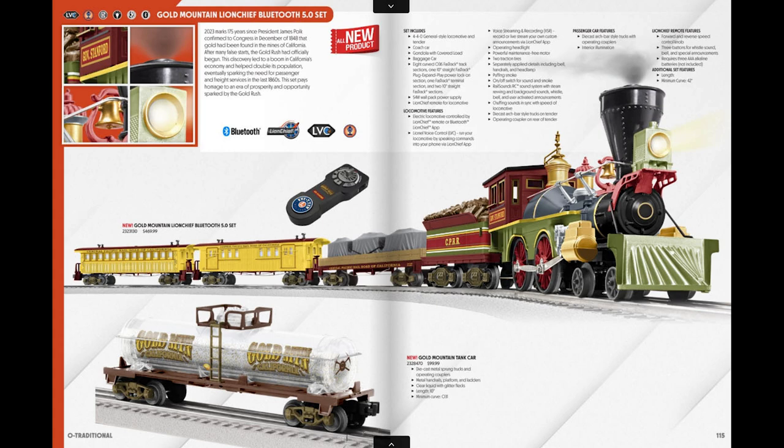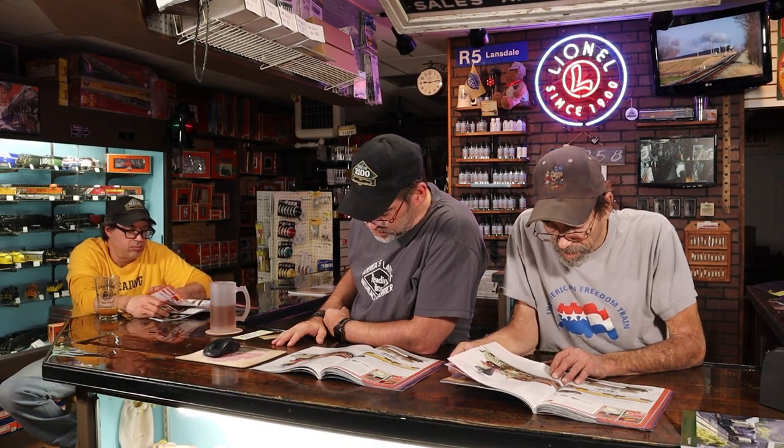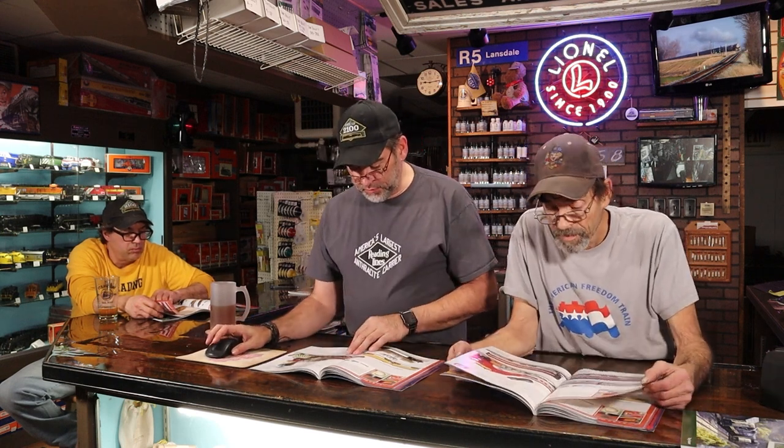Yep, Gold Mountain Lion Chief, kind of to celebrate the gold rush. That's pretty cool. And then they have a Gold Mint California tank car. I think the tank car is pretty cool. Gold Mountain tank car, I mean. Yeah, clear tank car with flakes in it, which is pretty neat. I don't know, it's kind of weird. The steam engine, that looks pretty nice. Yeah, we like the general engine. That's been done so many different ways, though.